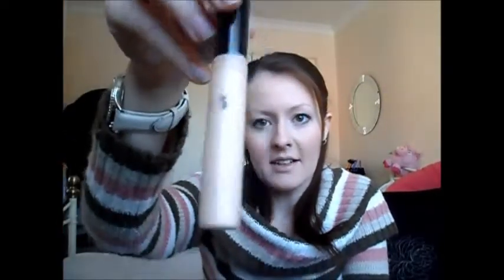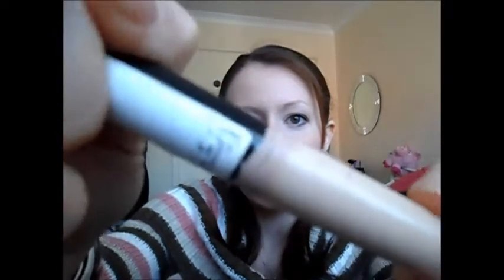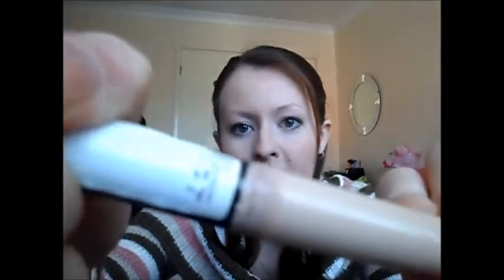I use the Collection 2000 Fair 1 for my concealer. Again, I've gone back to this, but the only thing that I'm finding is, I don't know if it's just mine, I think it probably is just mine, but the sealing's not quite right, because when I screw it up tight you can see all the gunk that comes up out.